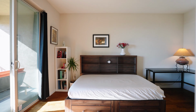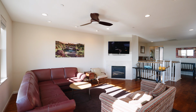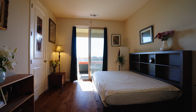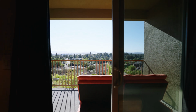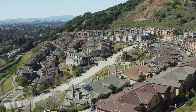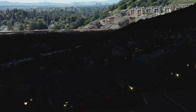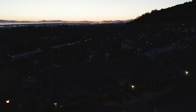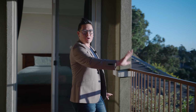This property fits a bunch of needs. So if you've got a larger family or people living with you, this is perfect. The bottom two floor units could be rented out per room. The way this unit is angled captures the best view out of any unit on this entire hill.